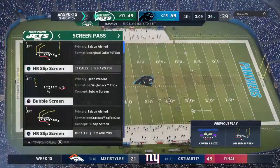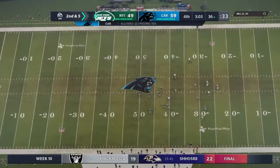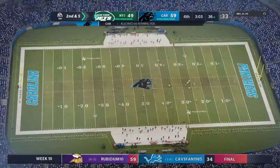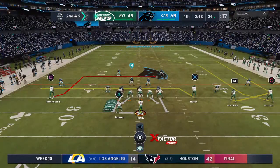The 1st down screen pass, good for 5. This possession means so much for them. They've got to focus on this drive and find a way to make this a 1-possession game. Got to get a score. Yeah, so good with a field goal. Don't necessarily need a touchdown. 2nd and 5 after the 5-yard completion on 1st down.